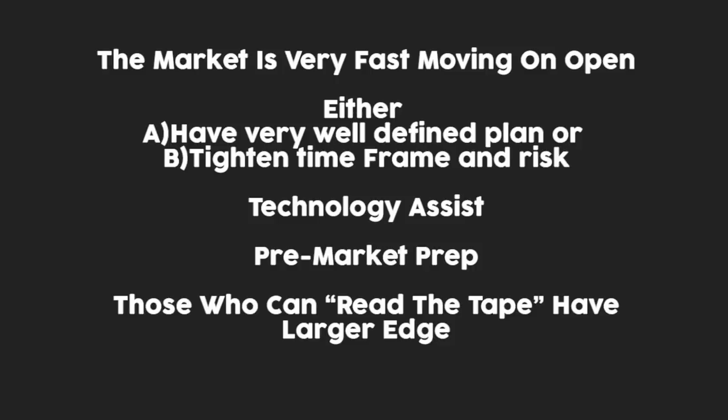And then finally, those who can read the tape have the largest edge. It's not a coincidence that the two most successful momentum directional traders on our desk, in addition to many other skills that they have, learned how to read the tape in the first couple of years of their career. And as they did that, what it allowed them to do was adjust their trading plans on the fly. It allowed them to put on very large size at prices where they identified large buyers or sellers.